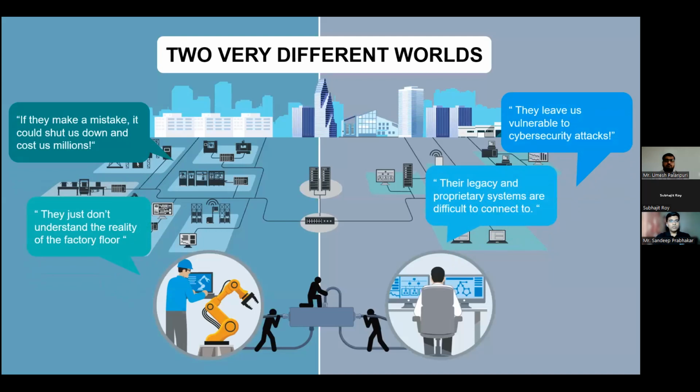The OT guys say that the IT guys just don't understand what the factory floor really is and how critical and important it is for them to understand the data. That's the OT data. Now, on the other side, the IT guys say all the devices that you use on the OT side are legacy proprietary systems and extremely difficult to connect to. On the OT side, again, they say that if there is a small mistake made by IT, it will cost us downtime, and it's going to cost us millions of rupees or dollars.